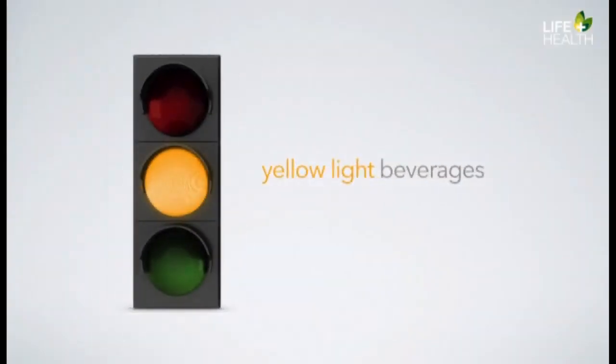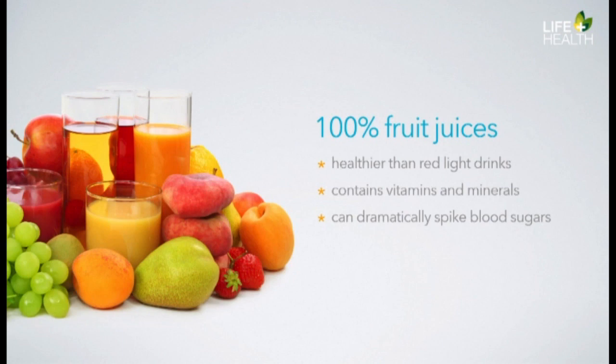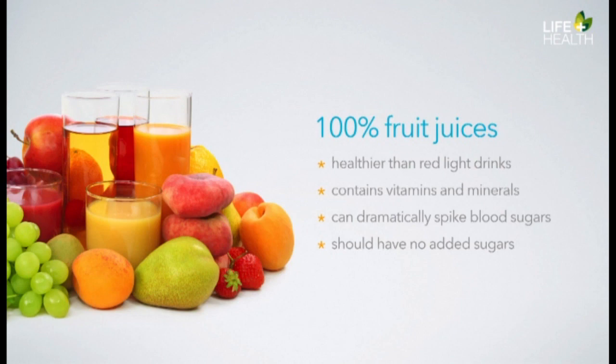You know, Brenda, many people think that fruit juices are very healthy too, but they're actually in the yellow light category. Can you tell us why? Oh, of course. 100% fruit juice is healthier than many other drinks and contains vitamins and minerals. However, it can dramatically spike blood sugars. That's why even 100% fruit juice is a yellow light food. The best way to eat fruit is in its whole natural form, which is packaged with fiber and is much more gentle on blood sugars. If you do decide to drink fruit juice, make sure that you squeeze your own, and if you end up buying it in the grocery store, at least make sure it has no added sugars.